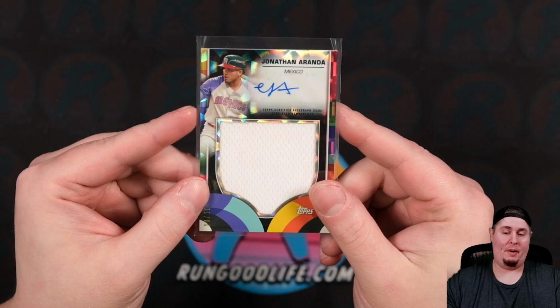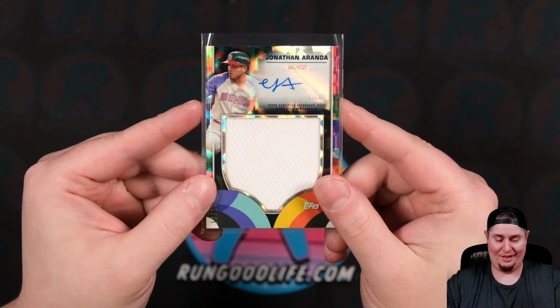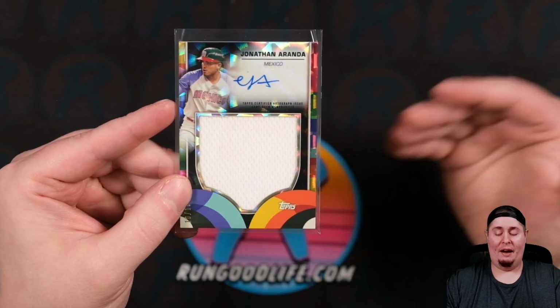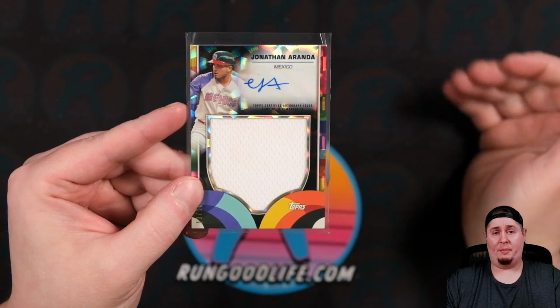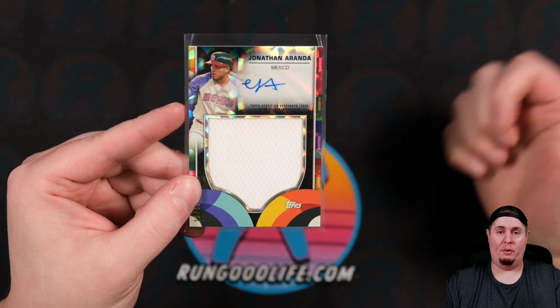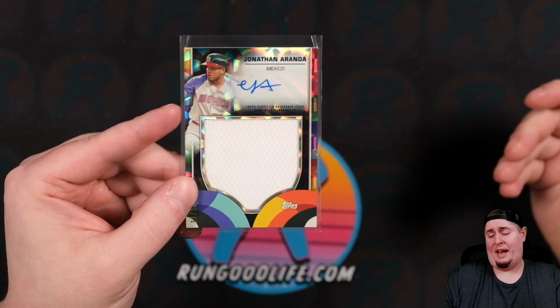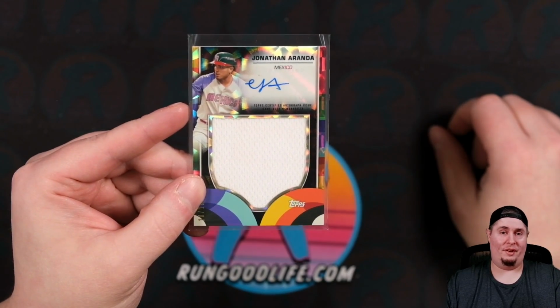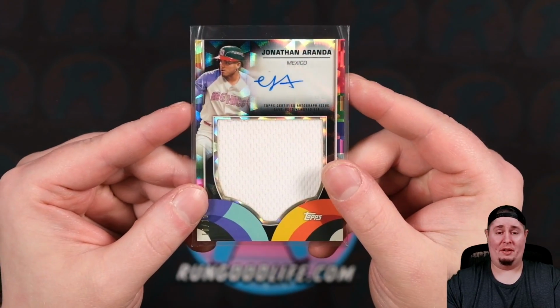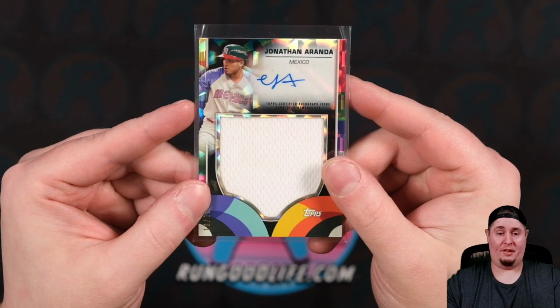These sat on Topps' website for $80. And it is one of the shorter checklists, one of the better checklists. Of course, if you don't follow the World Baseball Classic extensively, you're getting players from countries that you're not familiar with. But, hey, that's just like any other, we get a lot of Brewers and Royals, and I don't watch Brewers and Royals games up here in the PNW, unless my team is stomping on them.